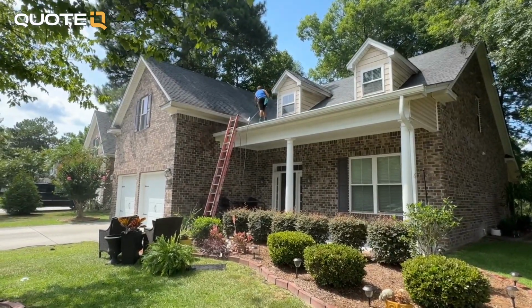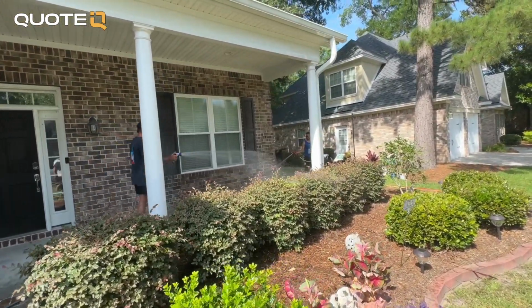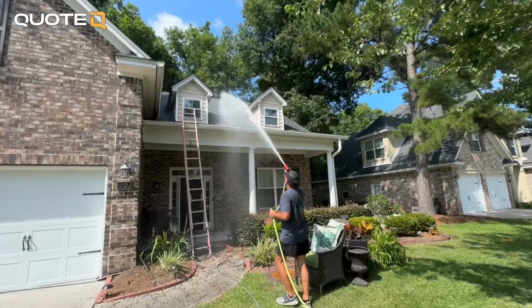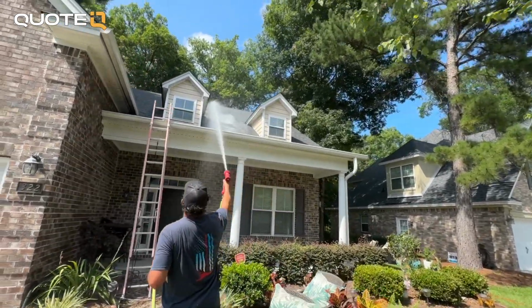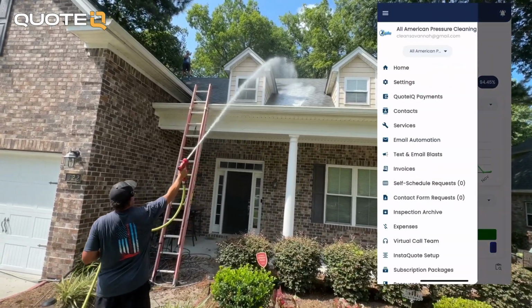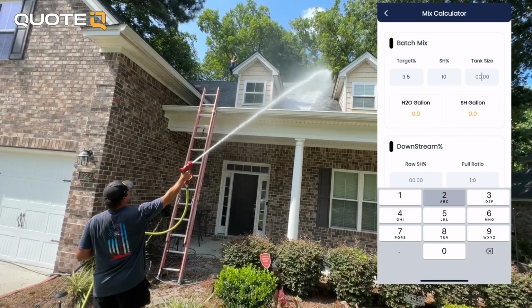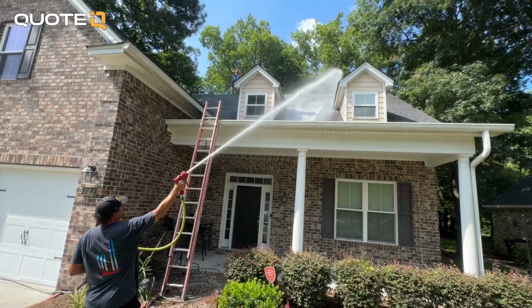So now that we have the roof and gutters cleared off of all the debris, we have already done our pre-watering. We are going to start applying the roof wash. Now, this roof was not that bad, so we're only going to hit it with a 3.5% mix. We're mixing with a proportioner, which makes it really easy.